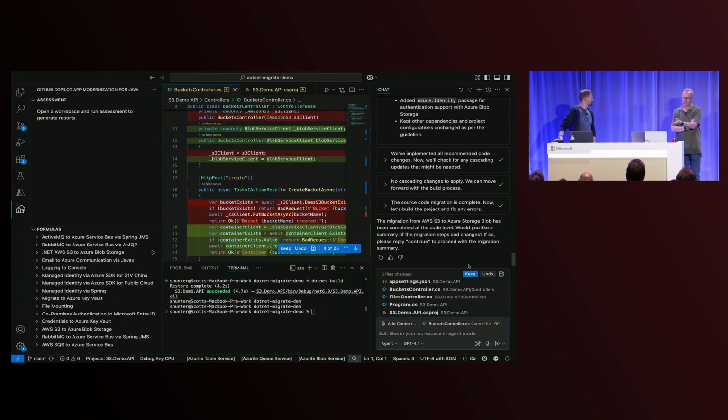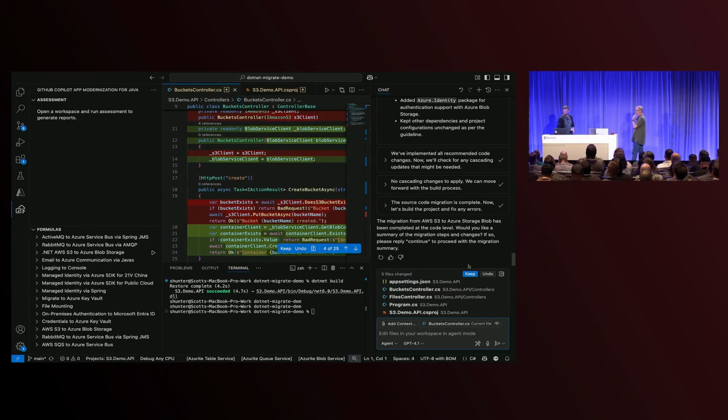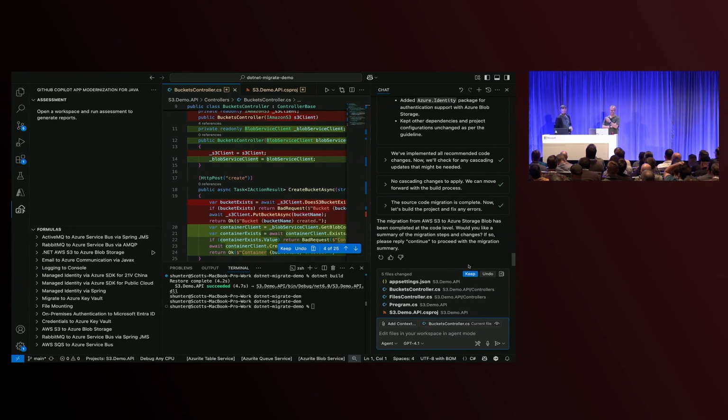Just another fun anecdote when you think about this is the Azure Functions team. They wrote a great migration guide that's on the public internet and on Learn at Microsoft. We were able to take their migration guide, put it into agent mode, and agent mode was actually able to convert an AWS Lambda project to an Azure Function project. And so they were able to do a full migration from Lambda to functions just by having written a great migration guide. Nice.